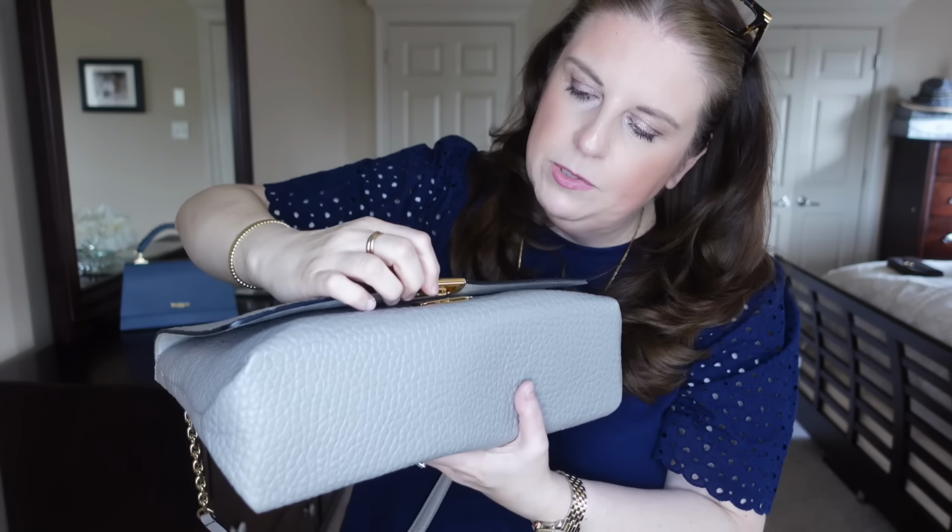This handbag is absolutely beautiful, and it's a great size. It sits so nicely. I really do like this bag, and I think I should make an effort and just wear it a little bit more often. The last Burberry bag that I have, I don't really wear a lot, or at all, I should say.